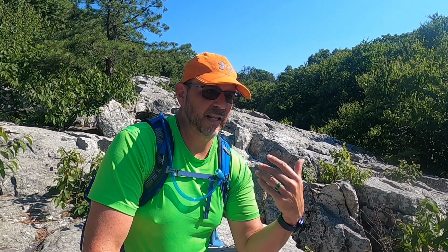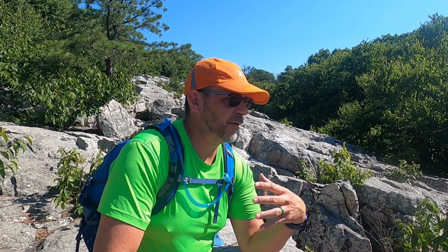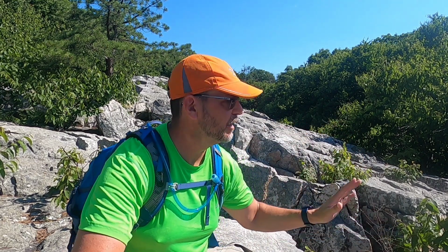It's amazing. There's a board back there that says 500 million years ago, this quartzite that's sticking out was the sand at the bottom of an ocean. And now it's pushed up, we're about 1,200 feet above sea level. It's been pushed up with everything else. The quartzite is super hard, everything else eroded. Sure, you could probably find fossils in here if you really look.